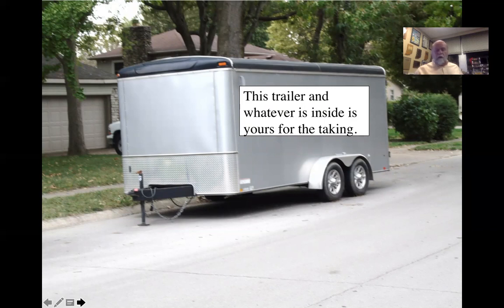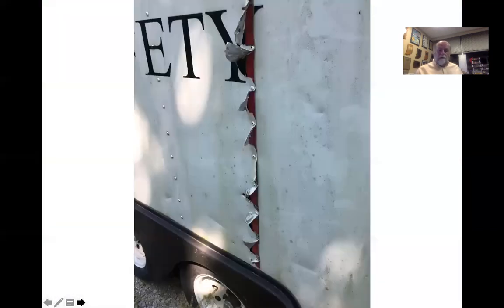Here is a trailer that's always there. Now, I don't know what's in it, but I can tell you that if I wanted this trailer, it's mine for the taking. All I've got to do is hook up to it. It's there every day. It's by a park. So it's easy pickings. All I do is drive back, drop it on my hitch, and I'm gone.